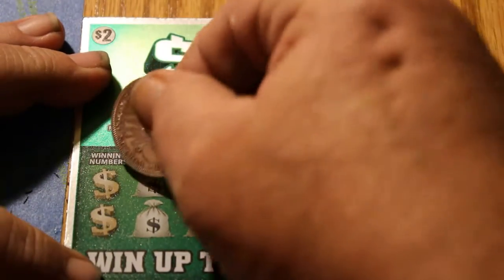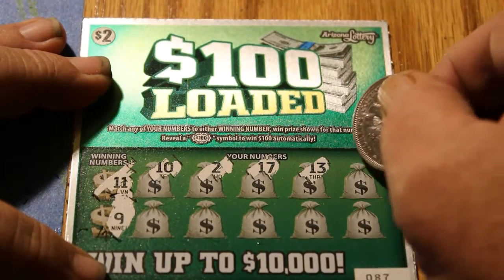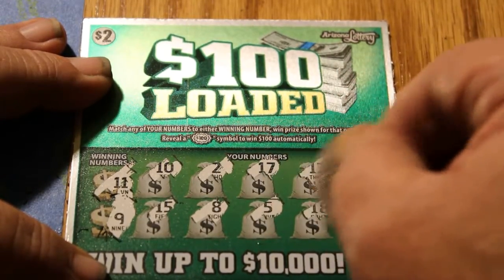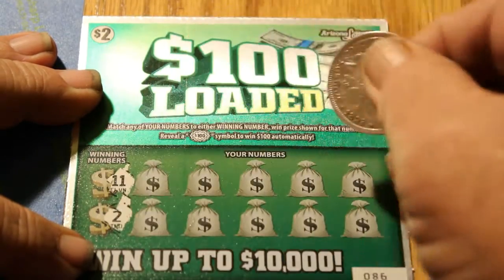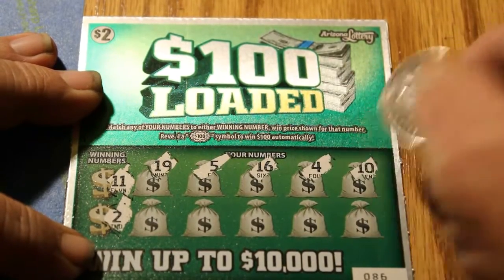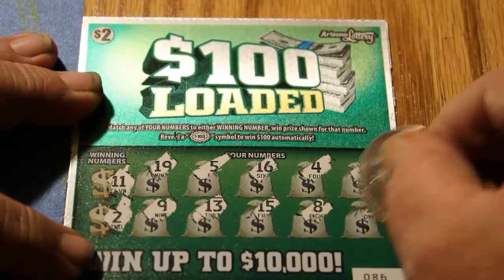Ticket 87, 11 and 9, 10, 2, 17, 13, 19, 15, 8, 5, 18, and 12. Ticket 86, 11 and 2, 19, 5, 16, 4, 10, 9, 13, 15, 8, and 1.